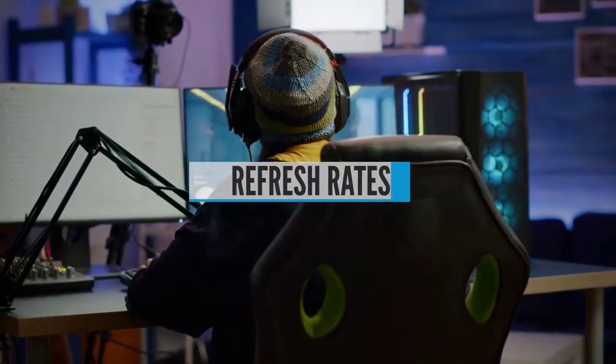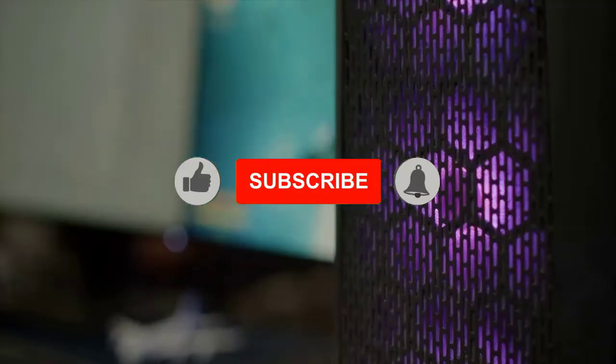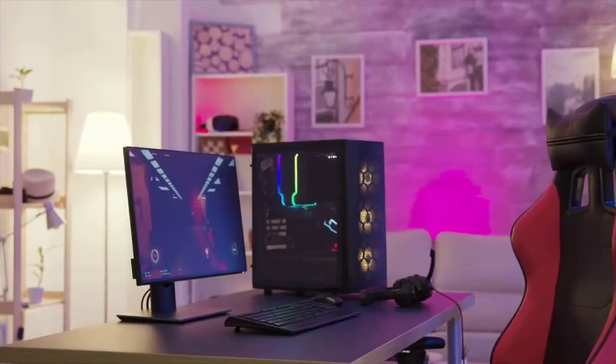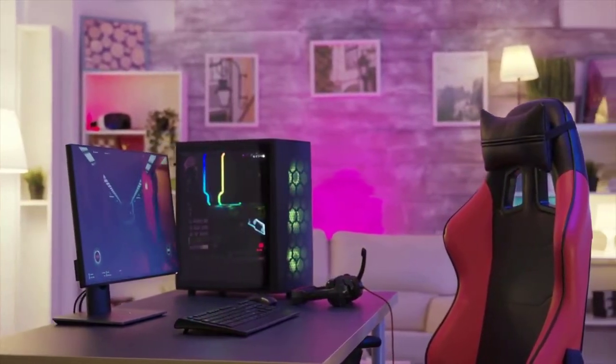Refresh rate is how many times per second your computer refreshes the images on screen. Most monitors have a 60Hz refresh rate, which means a new image is generated 60 times per second. Faster refresh rates reduce motion blur, so the higher the number, the smoother your picture will be. If you're a gamer, look for a refresh rate of 144Hz or faster.